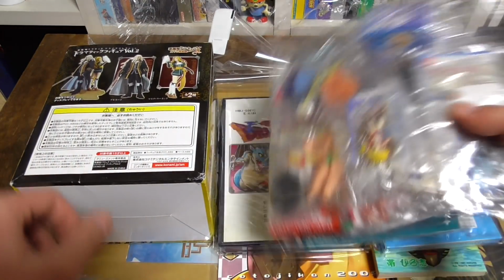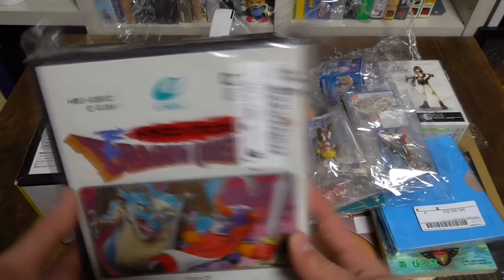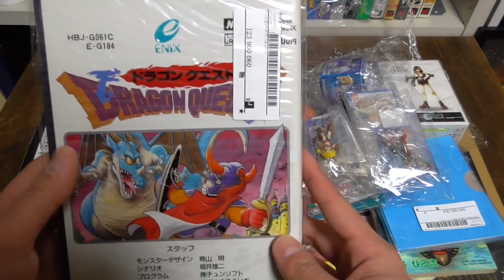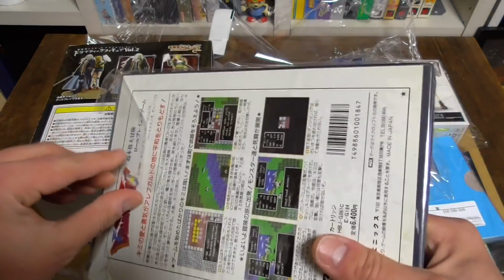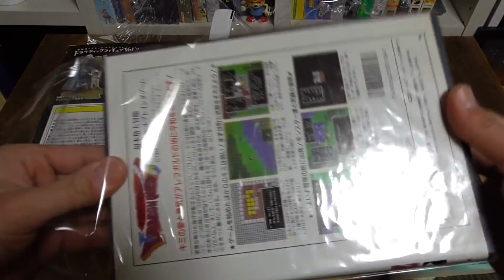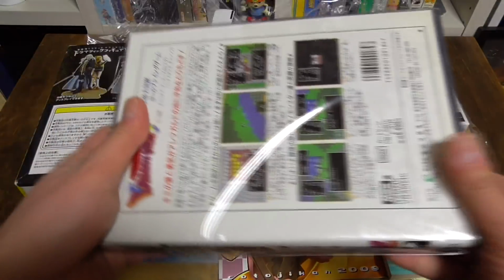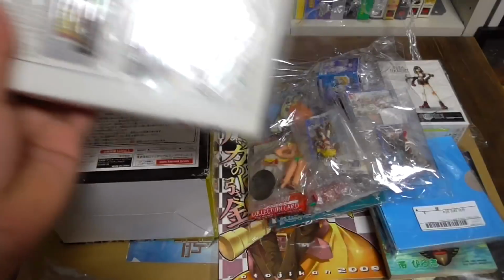Okay, well, more plastic stuff. Now we'll take a look at this that was on the bottom. It's one of the last game things I have. Actually, this might be the last actual game. But this is, as you probably already saw, oh my god, it is stuck on there.